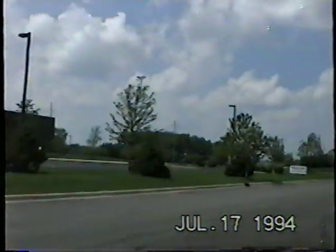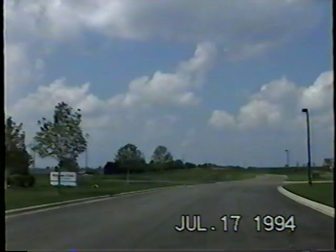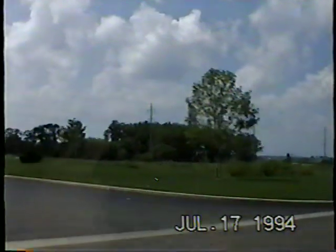This is Fabrique again. There's the Chicago Northwestern through there. You can see the tracks through there, right across the stormwater detention pond. That's the line that goes into McHenry. I'm going north now.